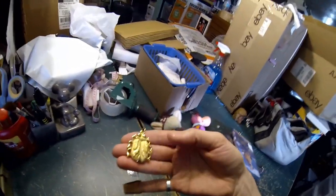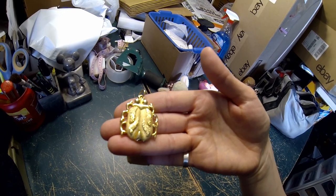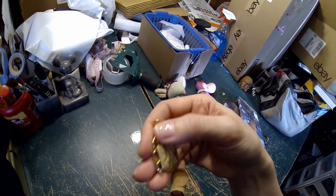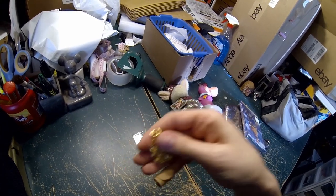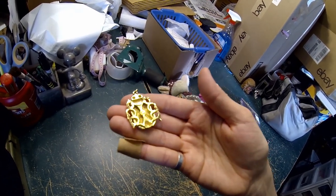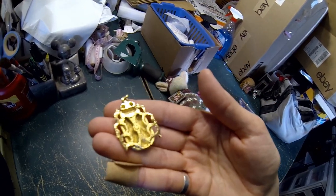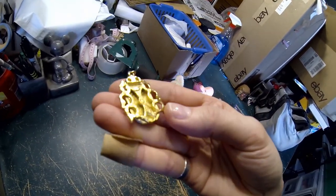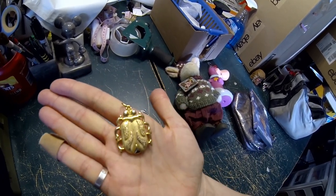All right, this was from the flea market. I don't remember what I paid for it, but he went for $10 with shipping included. There used to be jewelry vendors at the flea markets where you would just grab a handful of junk jewelry or costume jewelry, and they would say, oh, $5, $10. So I don't remember, but it's marked JJ, and it's a scarab beetle pendant. It's really cute.